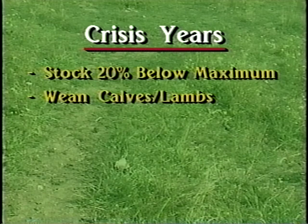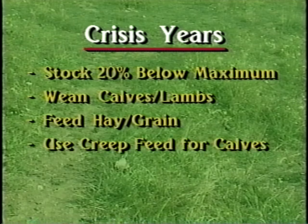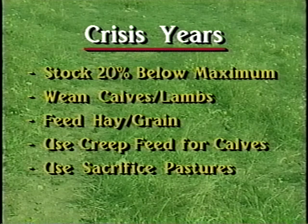Drought or wet years may be crisis times. To manage this risk, stock pastures at a level 20% below the maximum of that pasture for a normal year. This will give a forage buffer for conditions that are either too wet or dry. During drought years, wean calves and lambs to decrease animal numbers in the pasture and decrease nutrient requirements of lactating beef cows or ewes. For lactating dairy cows, it's essential, and for beef cows, stocker cows, and ewes, it may be necessary to feed supplements such as hay or grain. Use creep feed as a supplement for calves. Maintain a sacrifice pasture for feeding stored feeds to allow other pastures to recover for later grazing or to reduce winter losses.